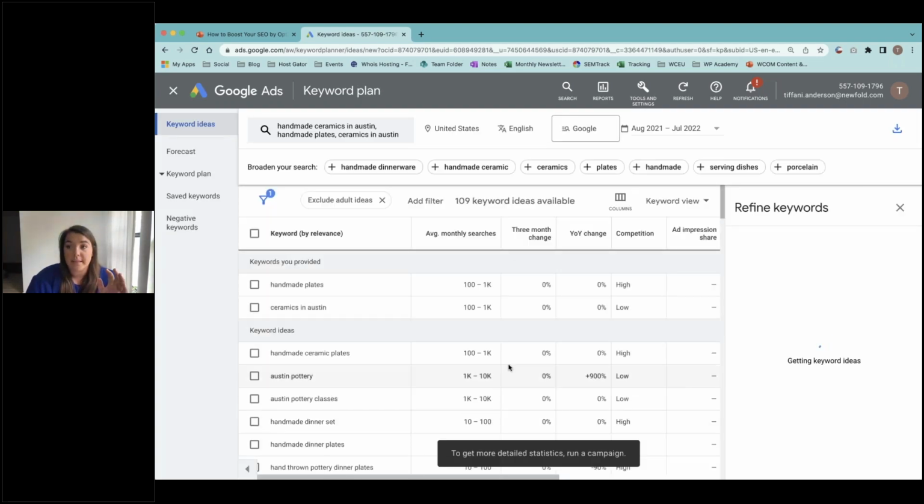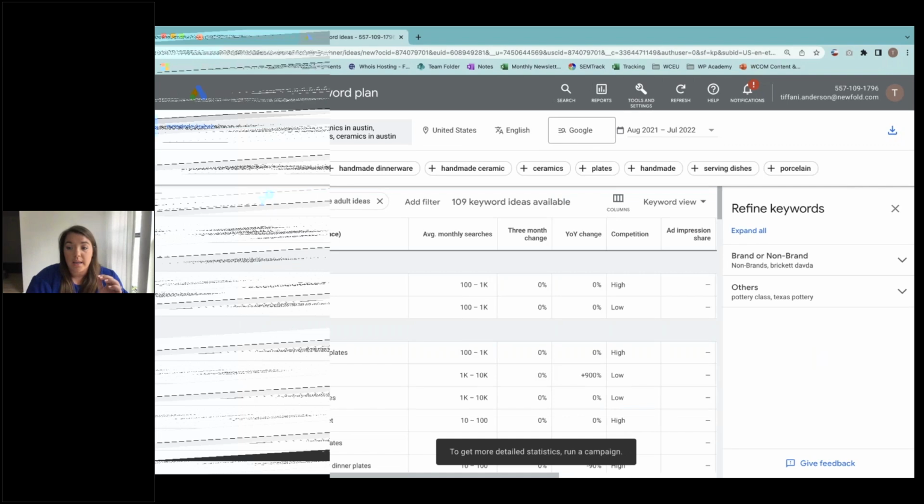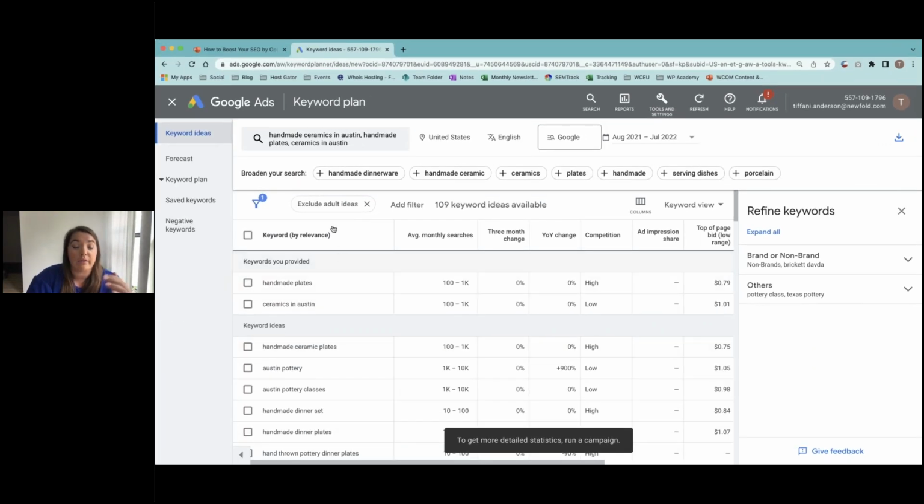It will populate this for you, and you can see here we have first the keywords, average monthly searches, the 3-month change, year-over-year change, and competition. Those are the ones that I look at most. I would say out of those, the biggest ones, of course, keywords, monthly searches, and competition. This is not meant to be the end-all be-all for how you're creating your content. This is just to help spark more ideas.